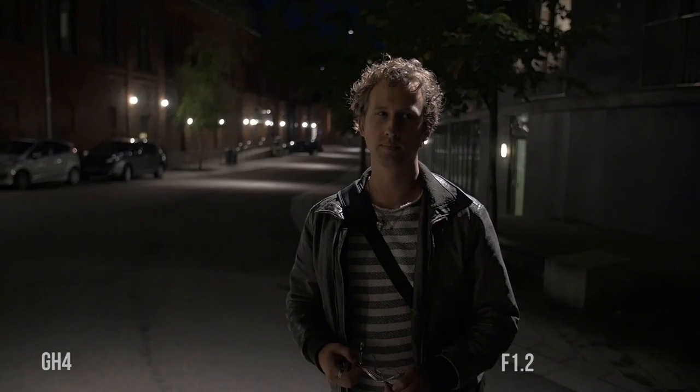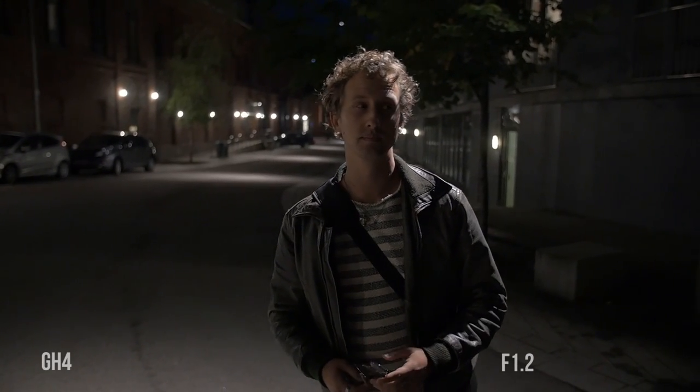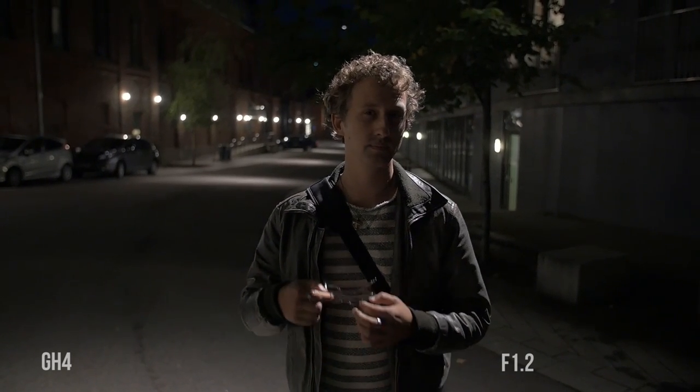One of the downsides with a small sensor like the Micro Four Thirds inside the GH4 is not only the noise you get with high ISO, but also the long depth of field. This is shot with the full frame sensor of the A7S and with aperture 4. Even though it's aperture 4, the full frame sensor creates a short depth of field. And this is shot with the GH4. It looks almost the same, and that's because I'm shooting with aperture f1.2. So to create short depth of field on the GH4, you will need a fast lens.